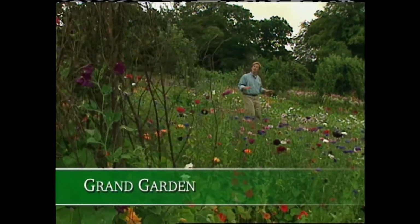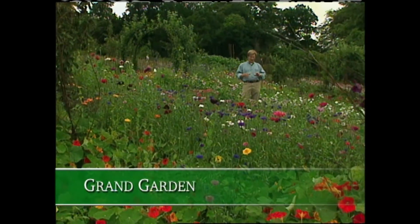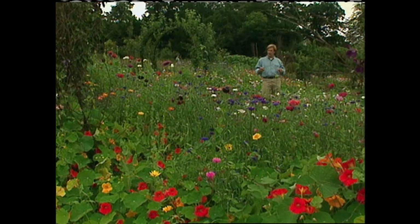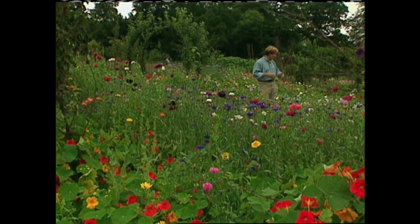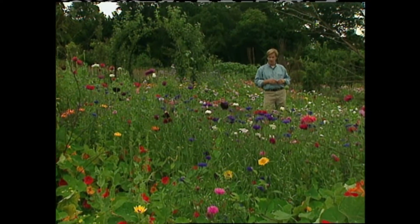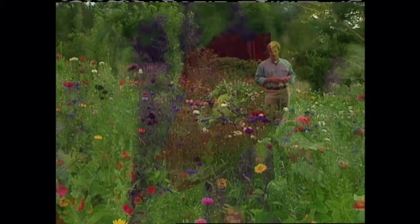Typically, when we think of vegetable gardens or kitchen gardens, the first thing that comes to mind isn't dazzling beauty or drifts of color. But if you mix things up a bit, have a little fun by adding some flowers or perhaps some interesting garden structures, the results can be charming, if not downright impressive.